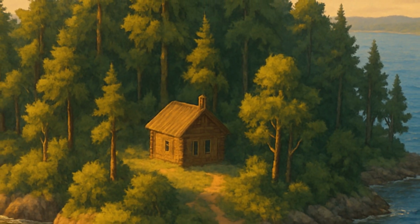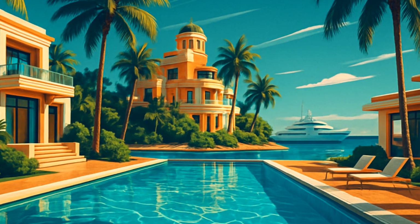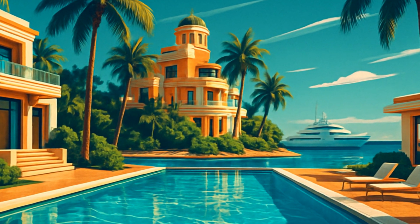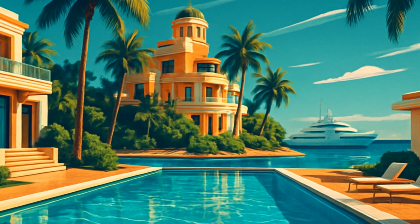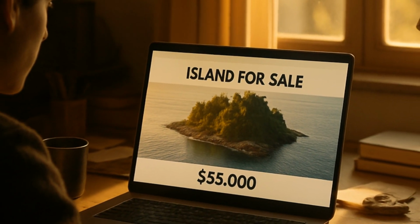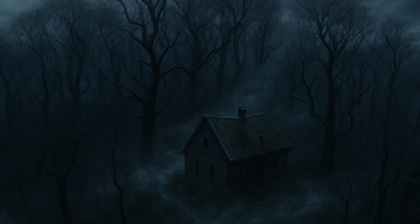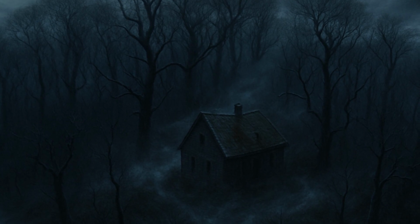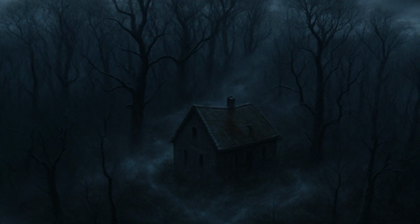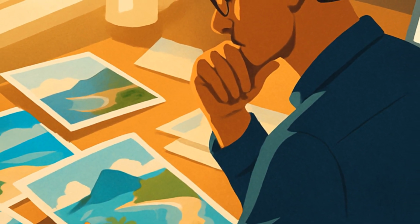Most people don't realize this, but there are over 2,000 privately owned islands for sale at any given time. Like real estate, the prices range from what you'd pay for a used Honda Civic up to the GDP of a small country. It's not all Richard Branson stuff. The biggest misconception is that you have to be mega rich. I looked at a listing last week for an island that cost $55,000. Of course, it looked like it was plucked from a Stephen King novel and possibly haunted. But still, a whole island for less than a Tesla.